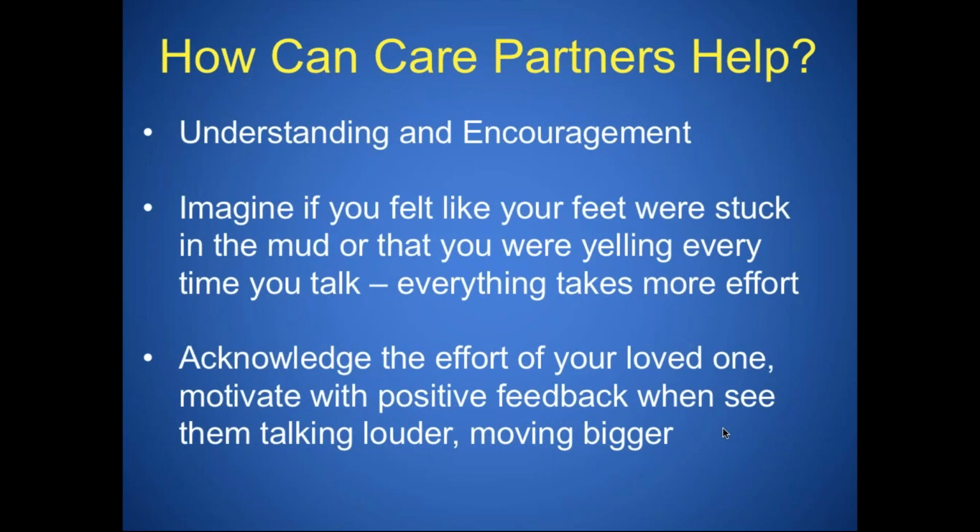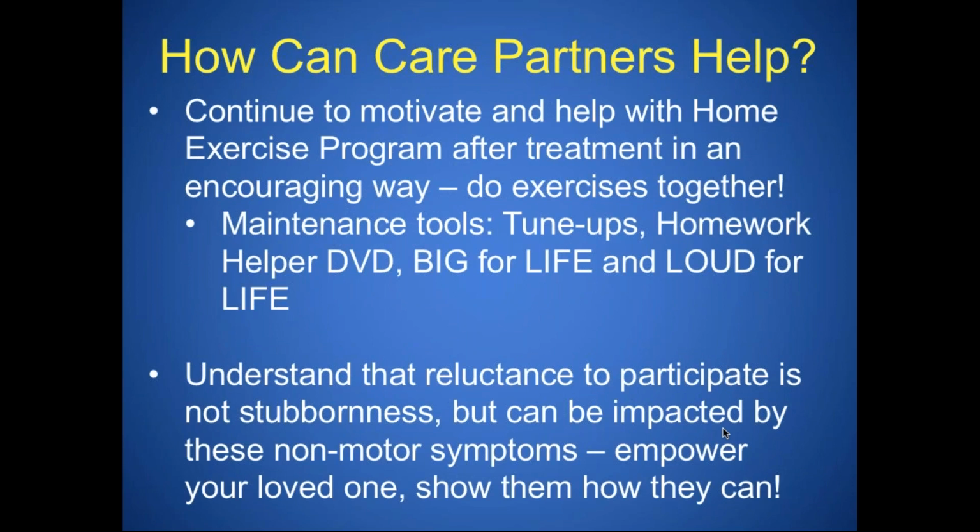Or for movement, imagine if you felt like your feet were stuck in the mud every time you went to take a step. So the amount of effort that that takes. So just acknowledging the effort of your loved one and then motivating them with positive feedback when you do see them talking louder, moving bigger. Next slide. And then once they finish treatment programs, continuing to motivate and help them with home exercise programs in an encouraging way. Maybe you can even do the exercises together. And so we have lots of tools following the LSVT programs. We say keep in continual touch with your therapist for periodic tune-up sessions. These are exercise programs, so you have to continue to exercise to continue to keep the benefits, just like any exercise program. And then there are DVDs available to help motivate for practice.